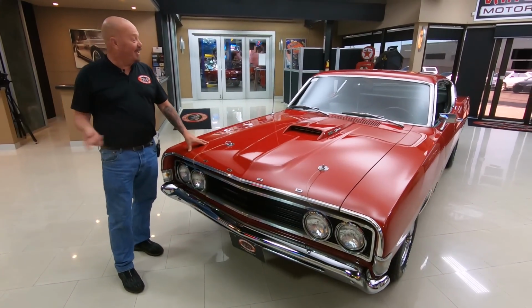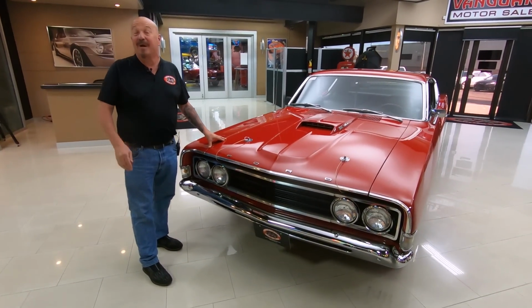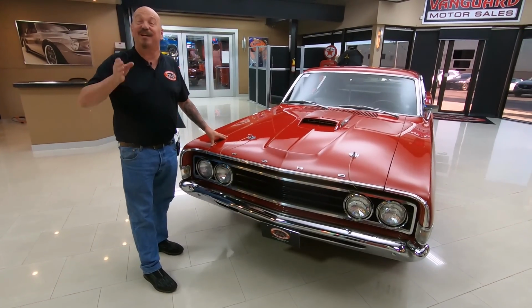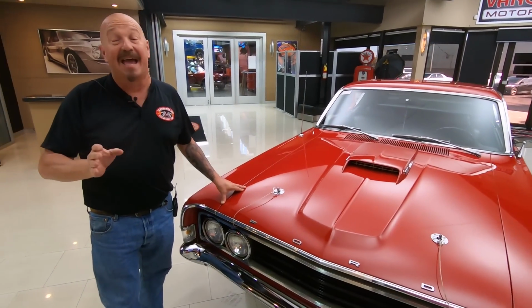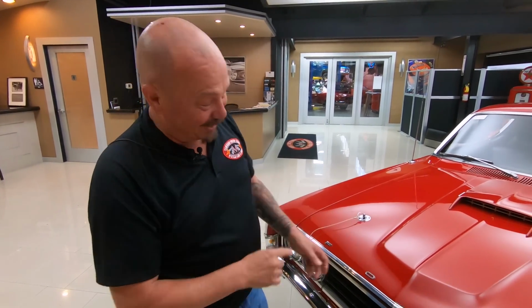I'm Greg, and this is a 69 Torino. This baby's a numbers matching R-code drag pack car, Super Cobra Jet. And I tell you what, I've got a special place in my heart, well, a special place on my forearm. This is actually my car.